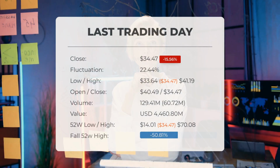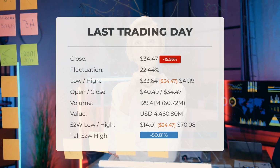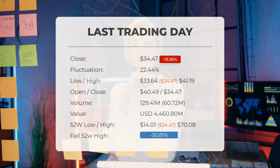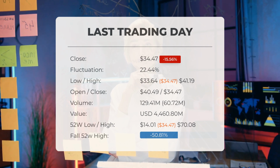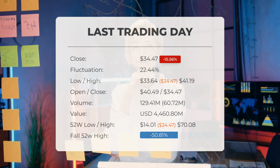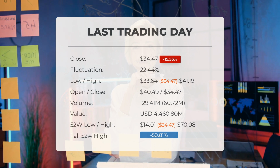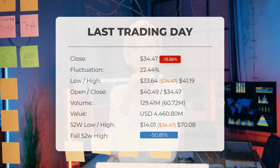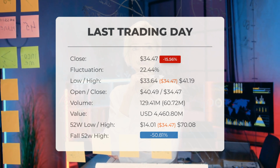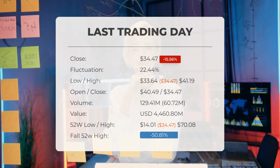Our latest daily update for SOXL features the headline, High Volatility in SOXL ETF Price on Tuesday, which ended trading at $34.47. The SOXL ETF price experienced a decrease of 15.56% on the last day, which was Tuesday, the 15th of October, 2024, falling from $40.82 to $34.47. During the last trading day, the ETF fluctuated by 22.44%, with a low of $33.64 and a high of $41.19.